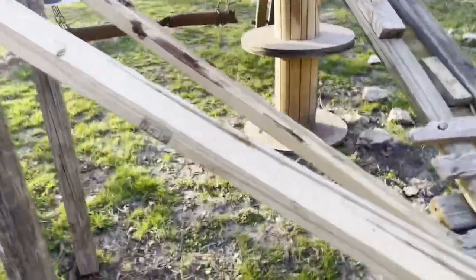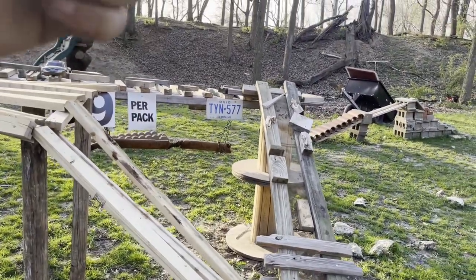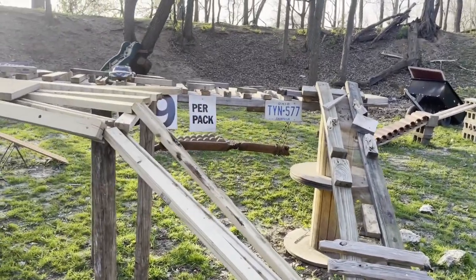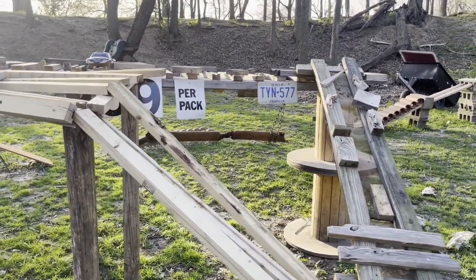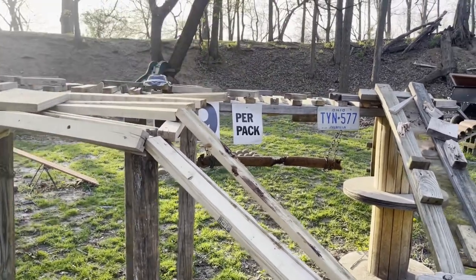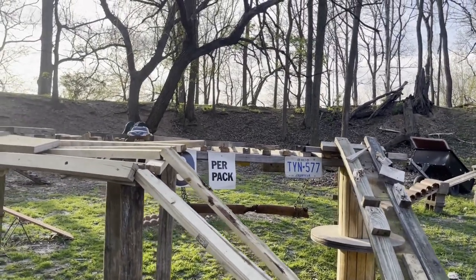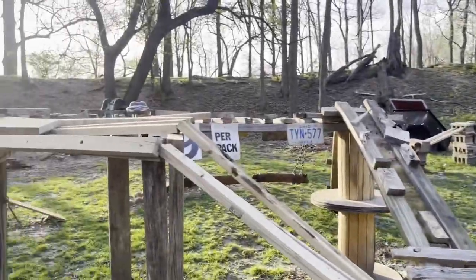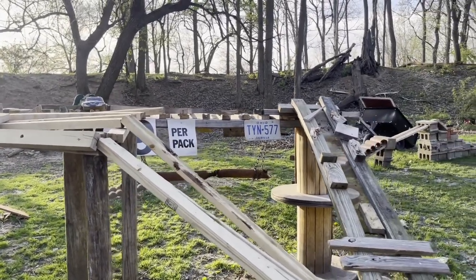I've still got this whole section. Where am I at? There. This whole section here, I'm gonna frame it all in about like I have this up here. And then my plan is to just put rocks over the whole thing and have another elevated rock obstacle similar to this one, but this one will be up at eye level. I think that'll be pretty cool.